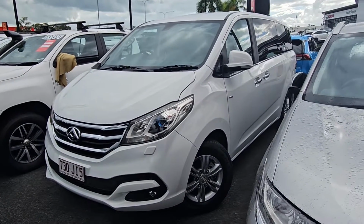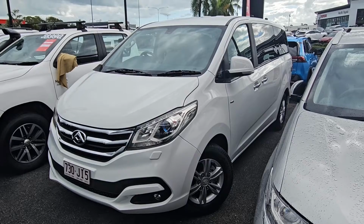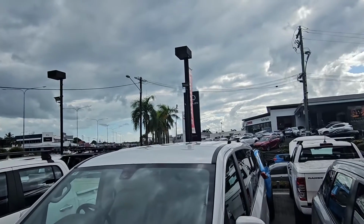First of all, thank you so much again for your inquiry. It's very much appreciated. I understand you're looking for your folks and obviously you're based down in Brisbane. That's no stress at all. We're actually incredibly fortunate up here in Cairns. We're the second largest used car yard for Toyota in all of Australia.